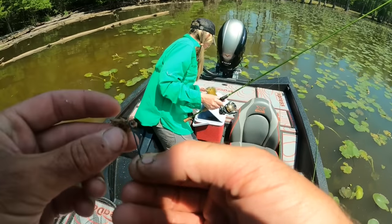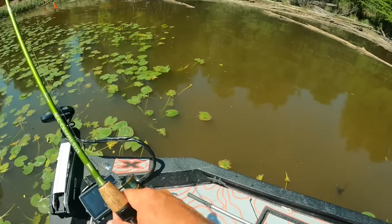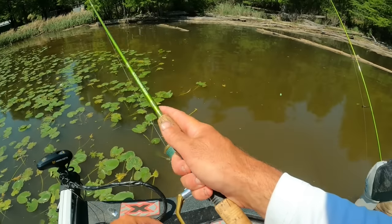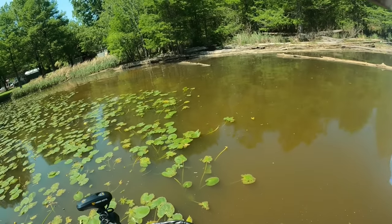How many is in there now? Six? Five? Five good ones. Who thinks we can make it six right here? Six good ones. Boom! Six good ones.